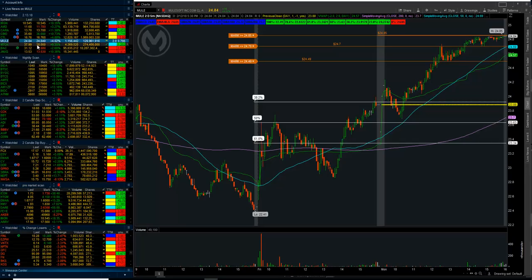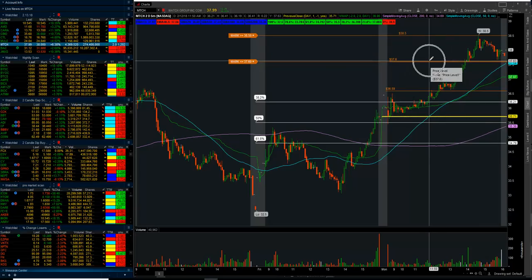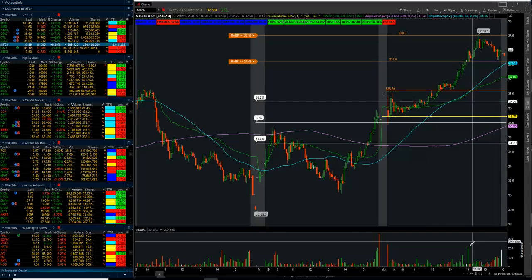All right, next up, and this is my favorite play tomorrow. I think IMGM is the number one play of my eyes for tomorrow, but this is neck and neck: MTCH, which is Match Group Inc. The reason why is because I like the chart. Look at it. You've got a clear resistance level at 38.50 and a clear support level at 37.60. It currently is trading at about $38 right now.